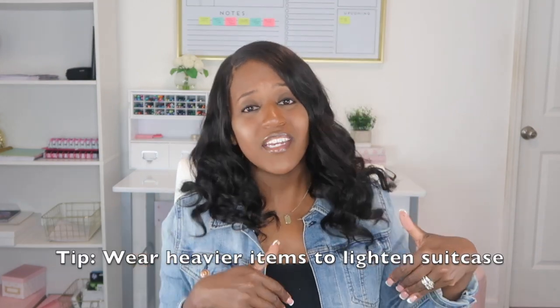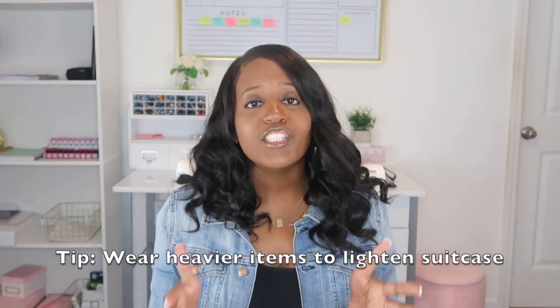Another thing I'll do is I'll take out some of the heavier items like boots. I might wear them on the plane, or a jacket, I might put it in my carry-on bag just to ensure that my checked-in luggage isn't too heavy. This is a great way to make sure that I don't end up paying an additional $50 because my bag is too heavy. And the last tip that I have is to use cash envelopes.